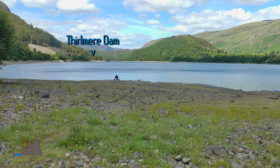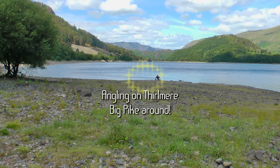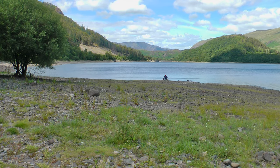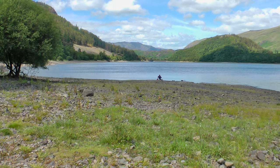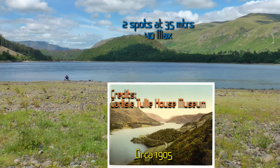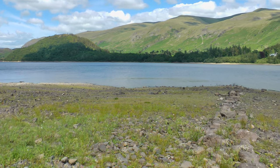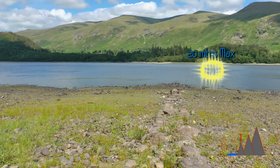Being in a reservoir, depth depends on how thirsty they have been in Manchester. It can lead to drops of around 8 meters in Thirlmere. So a 20 meter dive in winter, once she's filled up again, is fine, but come summertime, you're only talking 12 meters. The deepest two pockets are at 40 meters, at this Armboth side of Thirlmere when she's full. So again, in summertime, expect 32 to 34 meters, which is more realistic during summer.